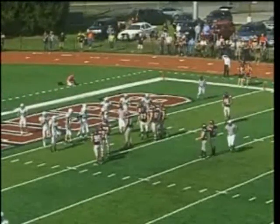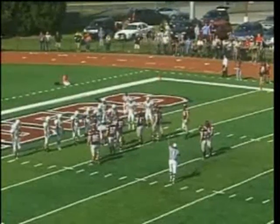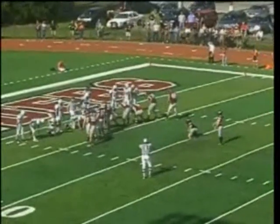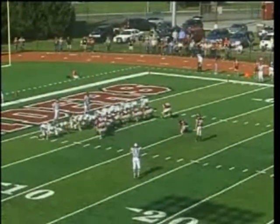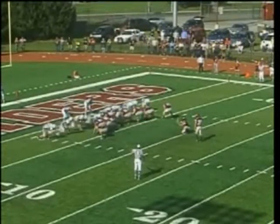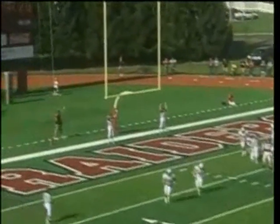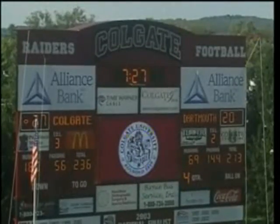So after Dartmouth had taken a 20-13 lead midway through the third quarter, the Raiders come back with two scores. And with 7:27 left, Colgate's now in front. They'll try to move up by seven as Jacob Stein will try to boot this one through. Extra point kick on the way, and the kick is good. So our new score with 7:27 left is Colgate 27 and Dartmouth 20.